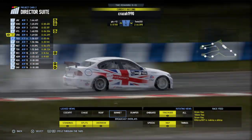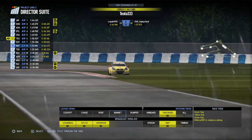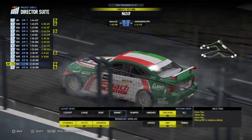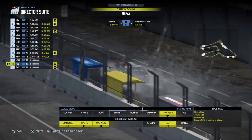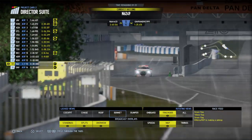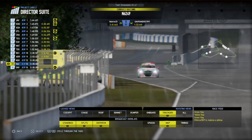5 seconds. Yep, 5.4. And he has been released, and he can go. N62, and there he is, going out on the track. So N62 has served the penalty. Thank you very much to him for making time to serve his penalty. And he is coming out in a little bit of traffic.